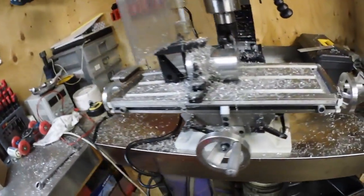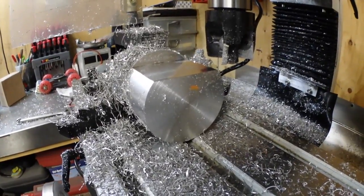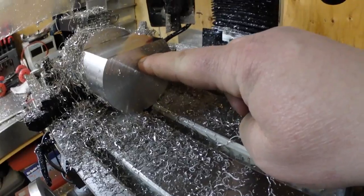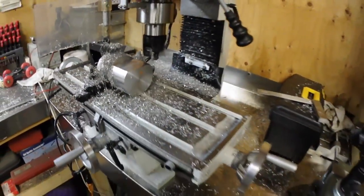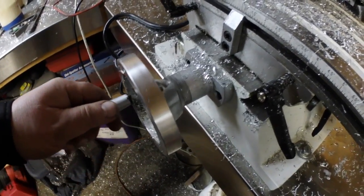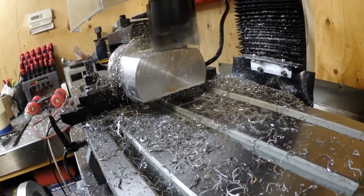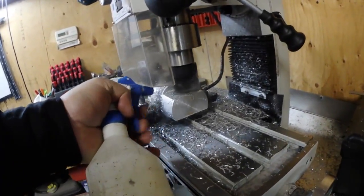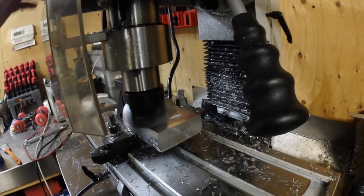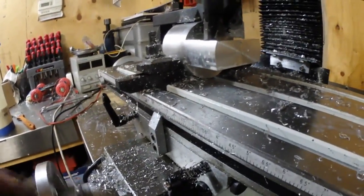Man, what a mess. I'm just gonna clean this up. We're gonna get back at her. I'm about halfway to where I gotta be. Basically to right where that line is, and then flip it over and do it again. But this mess has to go. And I think that does her.